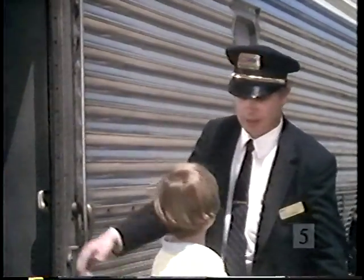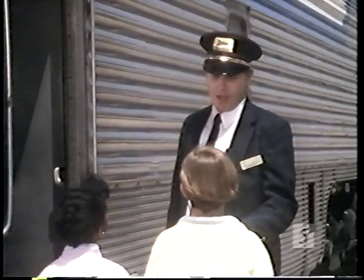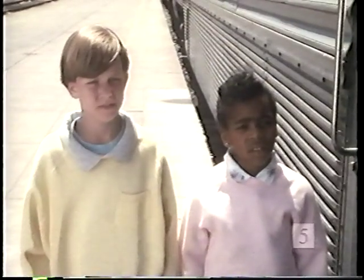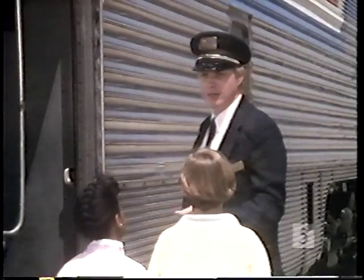You're the man who punches the tickets. That's right. I make sure that all the passengers on the train have tickets. But that's not all I do. You see, the conductor's in charge of everybody who works on the train, including our friend the engineer. All aboard! We're gonna roll!